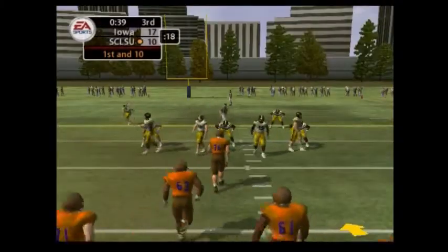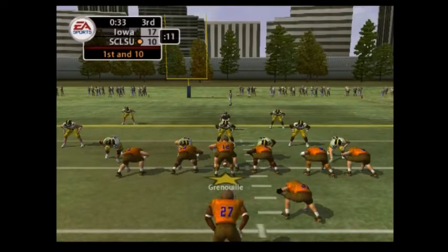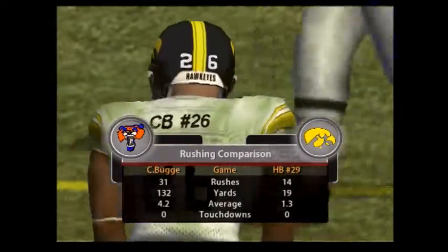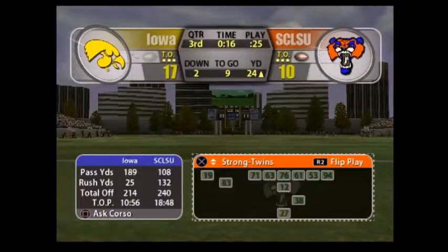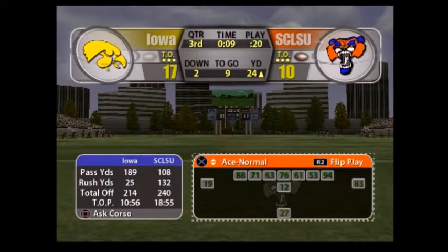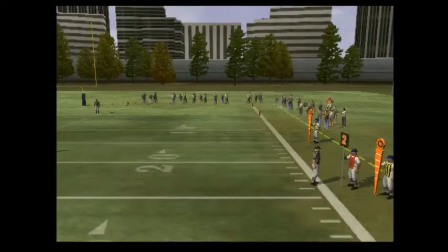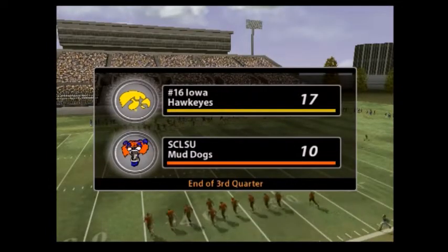It's first and 10, ball on the 25-yard line. Again with a carry. Brought down. They get a yard on the play. With the carry, 1 yard gain on the play. So that brings us to the end of the quarter, and at the end of three, our score, Iowa 17, the home team 10.